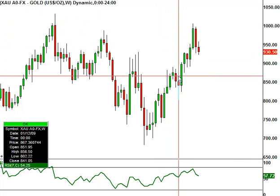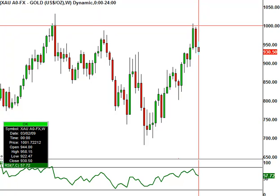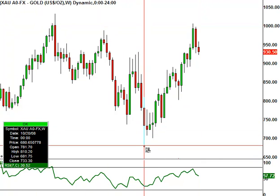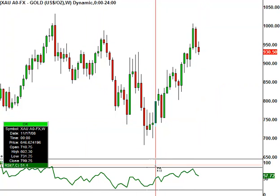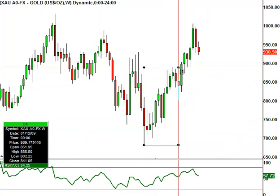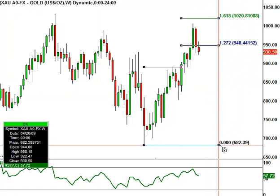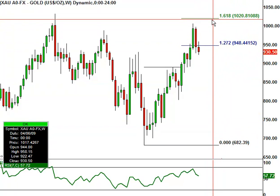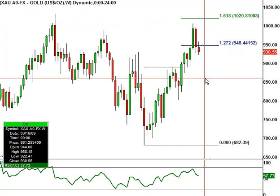Now when I take a look at just a weekly chart, I'm going to do some quick fib analysis. If I go from this swing low here, this is where the move started, I'm going to take my extension tool and measure this high, and we pulled right back down into here. So I measure this high, pull back down. You see we're just shy of the 1618 extension. $1,000 being a key price point, just shy of that right now.